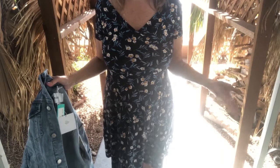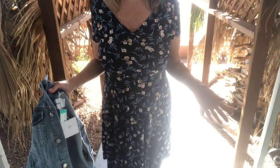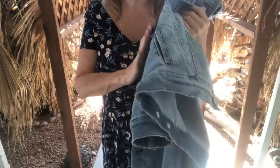I really like it. It was easy to get on and off. I didn't think it would be, but it was. And I really like it with the jacket, and I don't really have a lot of jackets. So let's do the recap. I'll be right back.